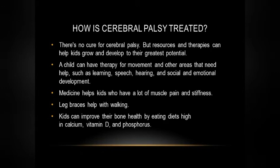Leg braces help with walking. Kids can improve their bone health by eating diets high in calcium, vitamin D, and phosphorus.